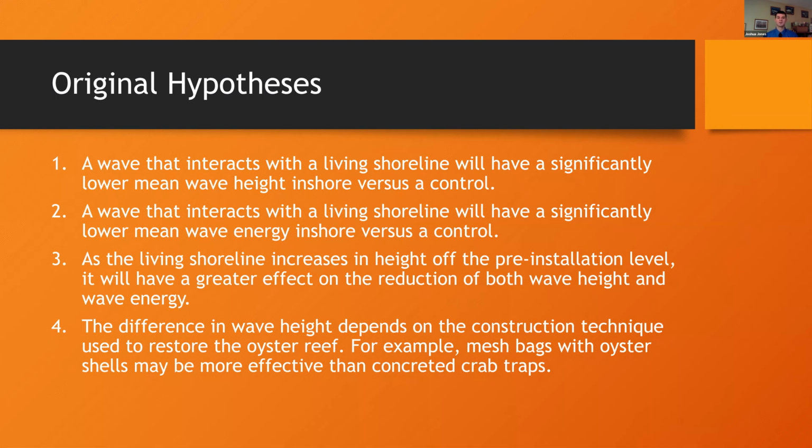The third one is that as the living shoreline increases in height off the pre-installation level, it will have a greater effect on the reduction of both wave height and energy. So that basically makes sense. As these things grow, as the oysters build up over time, we would expect it to have a bigger difference, and it would be great to quantify that difference so that we know, hey, if you install a living shoreline, we expect it to go this much in the next few years, and then by year 4, 5, 6, have this much protection for your property.